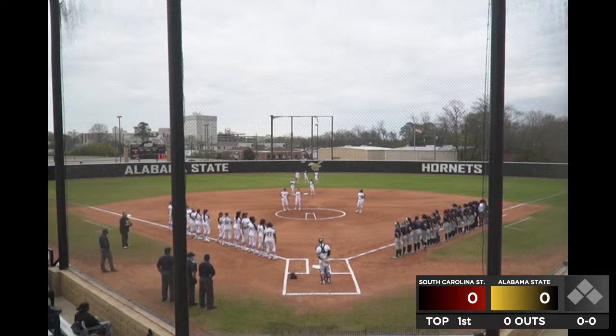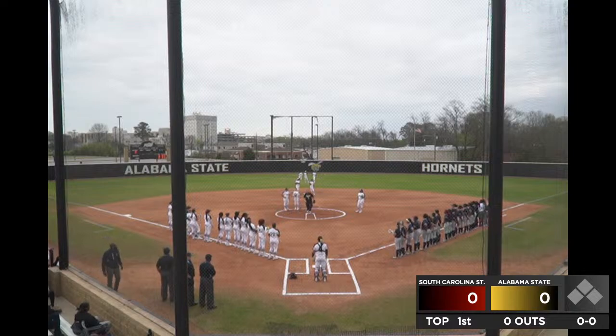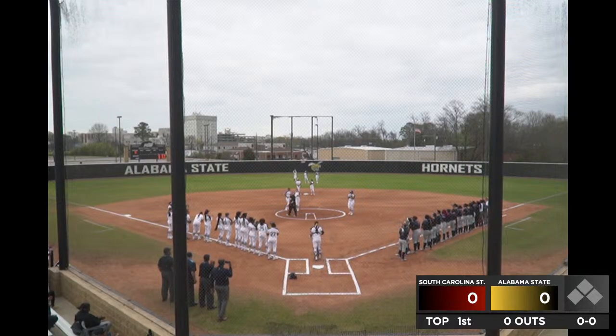Let's go ahead and give your starting lineups for the South Carolina State Lady Bulldogs, who come in the season 0-3. At right fielder, number 1, Madison Boyd. At left field, number 3, Jade Hendricks. At second base, number 10, Taylor Alexander. At designated hitter, number 17, Destiny Calloway. At first baseman, number 19, Deasia Lowther.